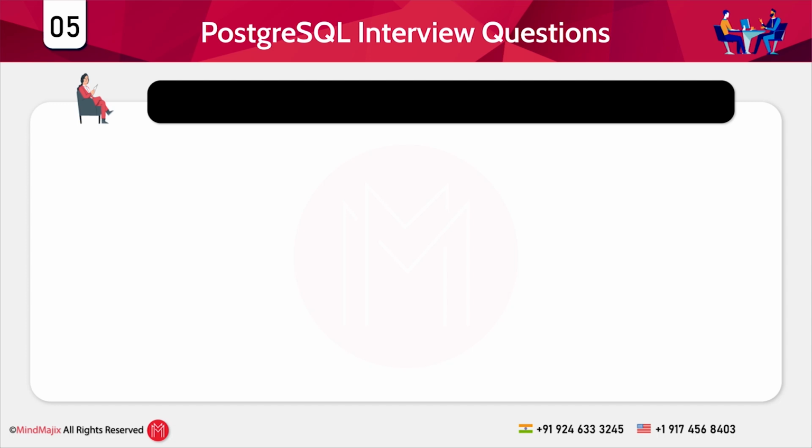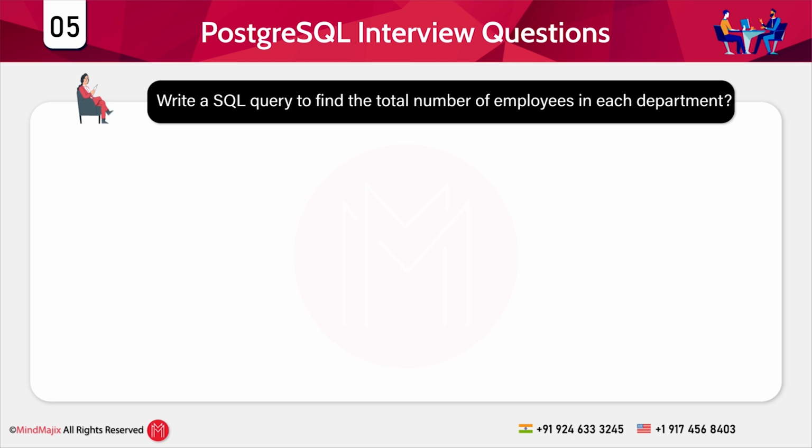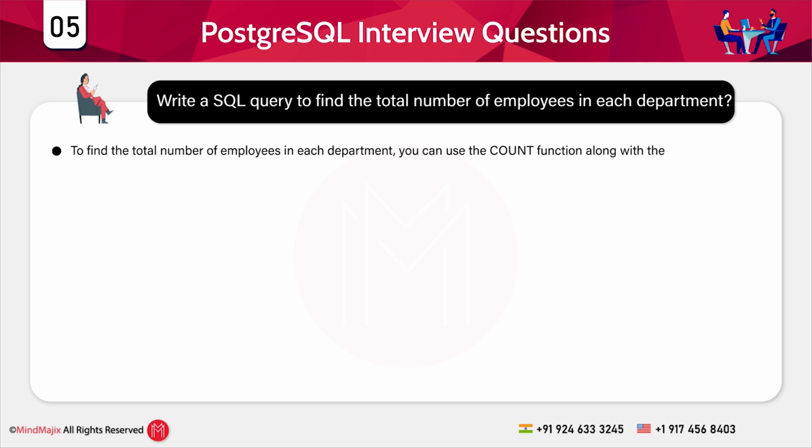The next question is, again, write a SQL query to find the total number of employees in each of the departments. So in this particular question, what you can do is you can mention the use of count function to aggregate the employee counts, and you can also specify the group by clause to group the results by department. And here we also need to highlight the importance of selecting the department column and the count of employees. So how do you write that query?